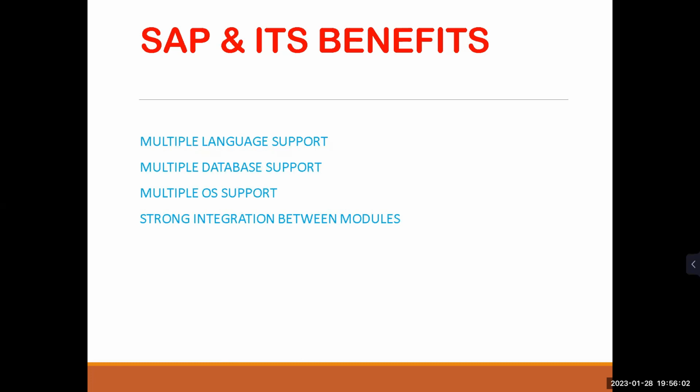The data will be stored in a database, everyone will have access to it, and data will flow from one system to another. Let's say you have a sales order, and you are creating a purchase order from the sales order. The data available in the sales order will be reflected in the purchase order. This might be confusing right now.